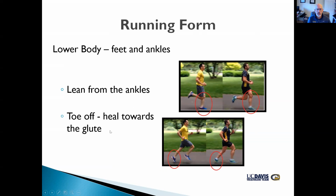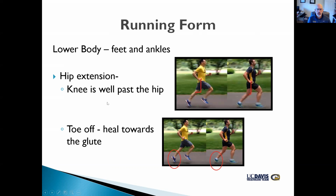In addition, having a good toe off, you can see that individual here. Nice strong toe off versus a weaker toe off here. Ultimately, this strong toe off is going to allow this individual to really draw up the foot closer to their glute, as opposed to this individual who's not going to be able to do that, and that's going to lead to some other issues down the road, and we'll talk about that in our next slide.